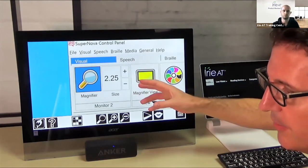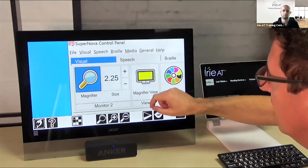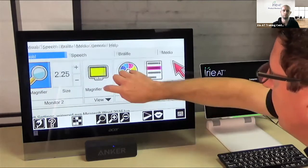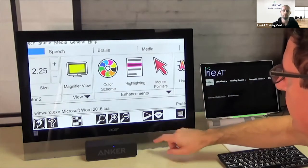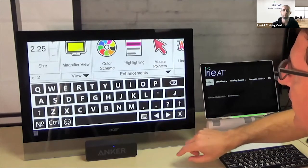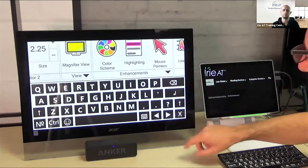You can increase, decrease your magnification if you'd rather do that. Magnification group, magnifier on checkbox. If you'd rather do that, then press the ear or pinch and zoom. You can start and stop the speech. You can play, read from here. It even has a high contrast keyboard to type on the screen, so you really could just work completely on the screen.